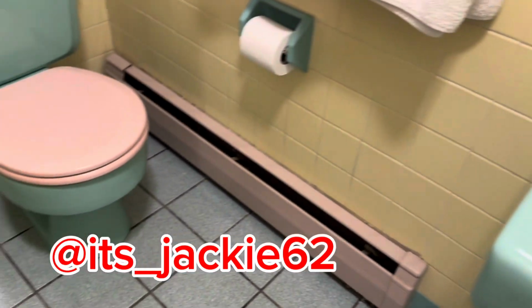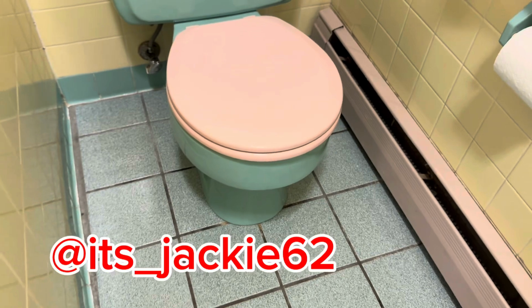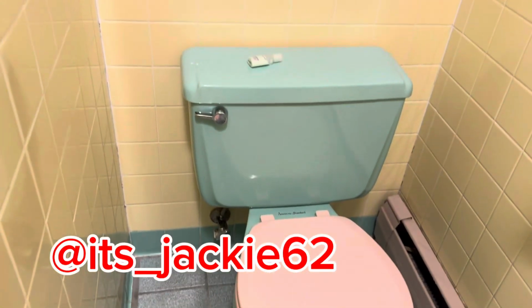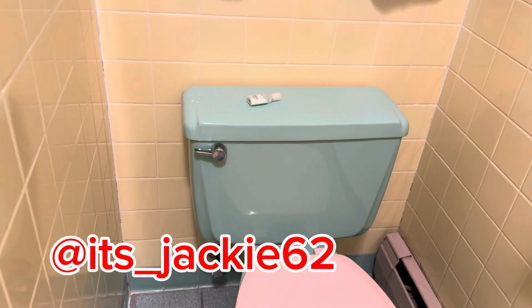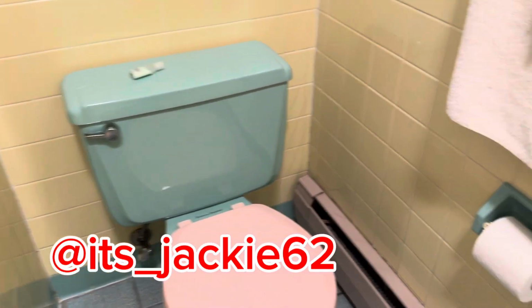I don't know if it's aqua or what type of green this is, or blue, but this definitely is not blue. This might be between, I don't know. Guys, if you know what color this is, you can leave it in the comment section.